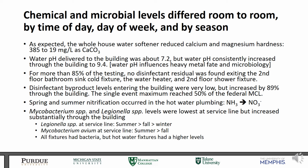And then there's several other organisms that we detected. Mycobacterium species and Legionella species levels were lowest at the service line. So these organisms were present in the water being delivered, but inside the building, they were amplified. So there was much more concentration of these organisms.